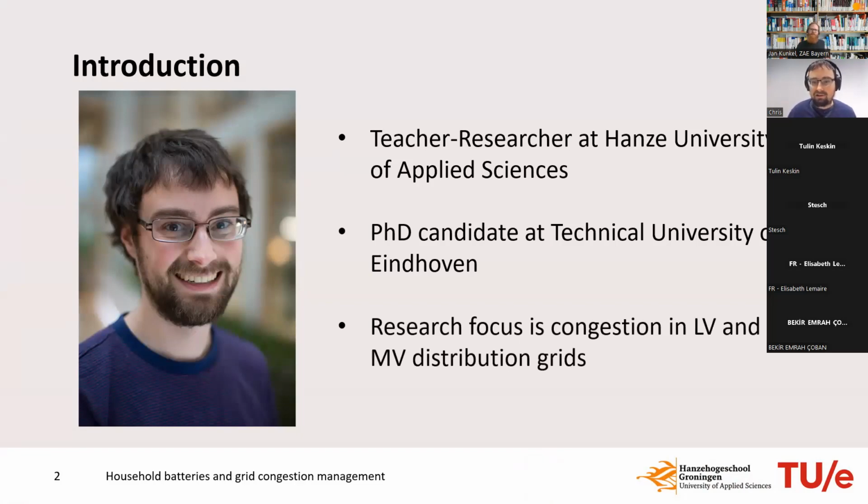My research is focusing on congestion in low and medium voltage distribution grids, with a particular emphasis on residential areas. So that's what I'm going to discuss today, and the role that batteries can play in this area.